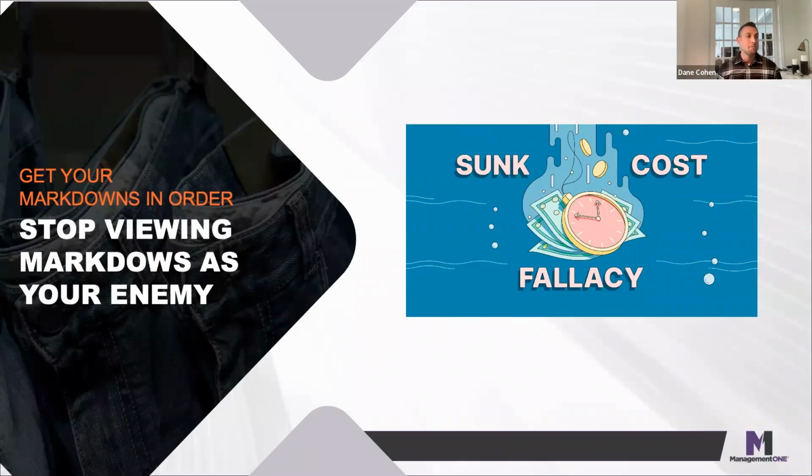Okay, critical mistake number two. Now, I know we heard a lot about markdowns, and Jennifer put out there, what are some challenges you're facing? This is by far and away one of the biggest topics that we address with our retailers and just in the general community when we're out there giving these presentations. Markdowns, sale image, that is always the first question that we get. So here is critical mistake number two.